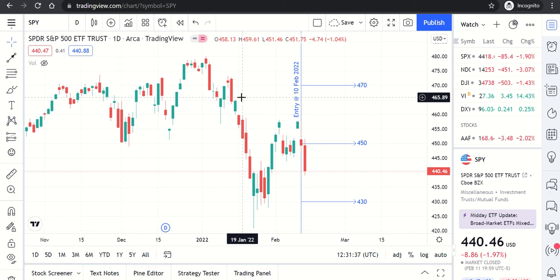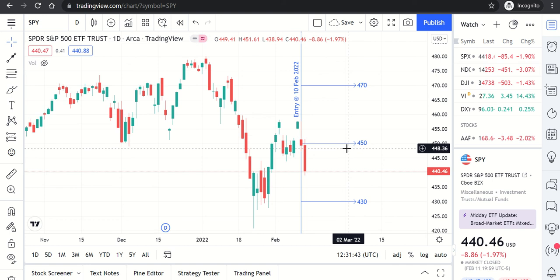So now let's start the video. On 10th of February, SPY was moving around $450. So I bought one at the money put calendar spread at $450.